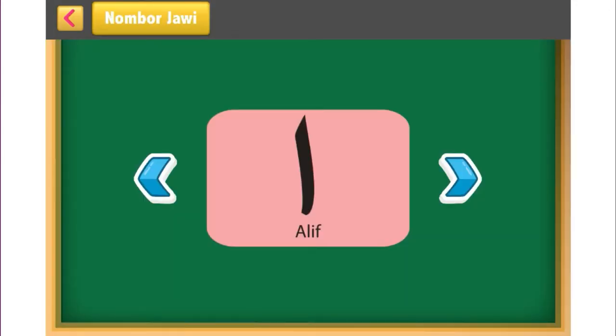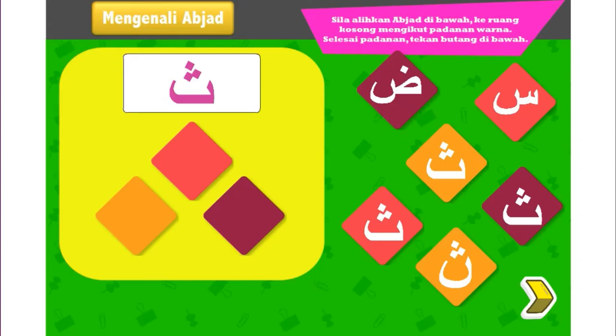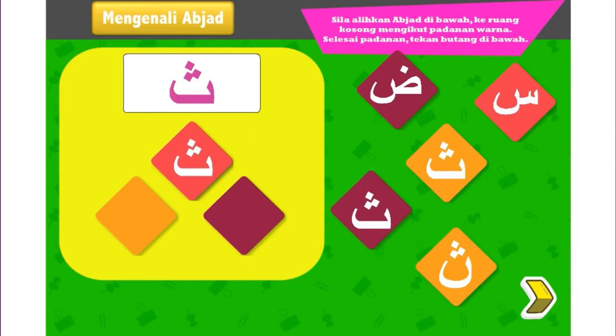Object Jawi. Alif. Ba. Ta. Nombor Jawi. Satu. Dua. Tiga. Fa.